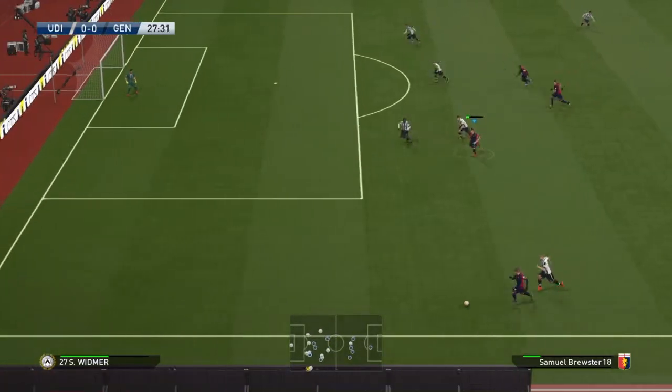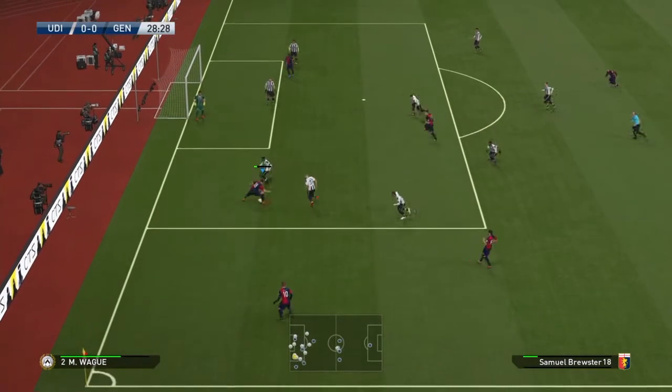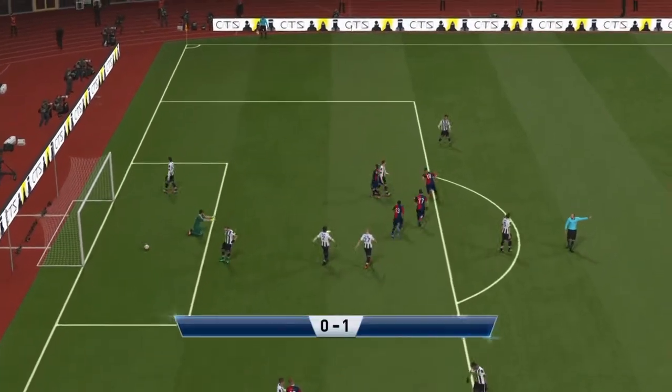Pumps it forwards. Muniain looks to get on the end of this. Chance! Lovely bit of skill. And the finish! And it's a goal!